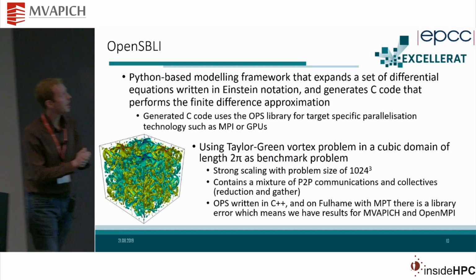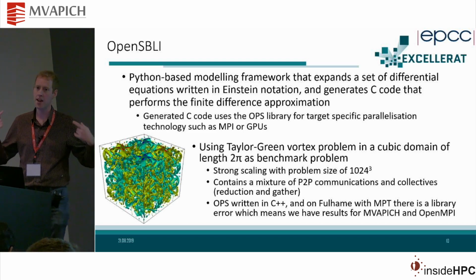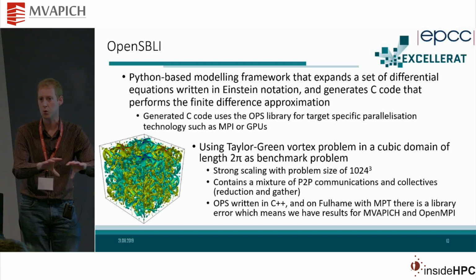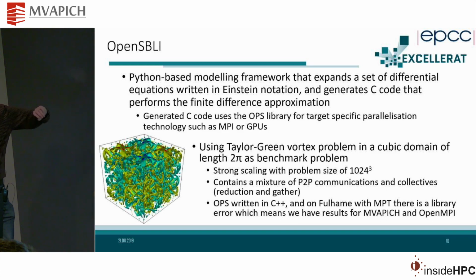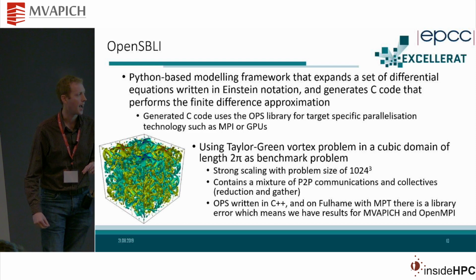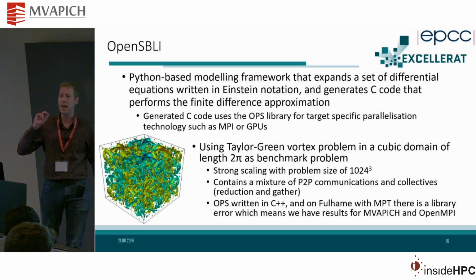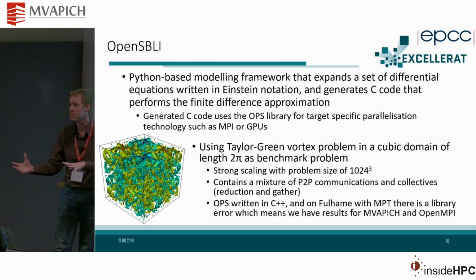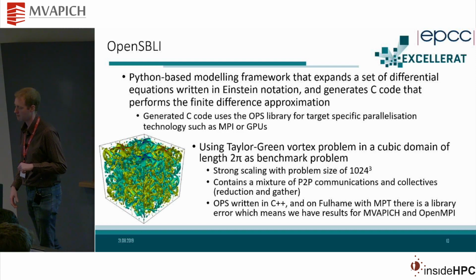The next thing we moved on to then was a code called OpenSBLI, and this is a Python code that generates C that will then call into something called OPS, which abstracts the actual communication layer. And this is quite a common benchmark people use, with strong scaling here, and it contains a mixture of point-to-point communications and collectives. Now, one of the challenges we've got on Fulhame at the moment is that MPT, HPE's implementation, isn't working so well with C++. So you'll only see results for OpenMPI and for MVAPICH.